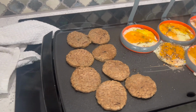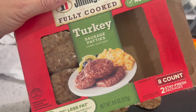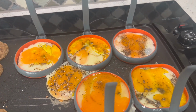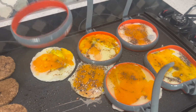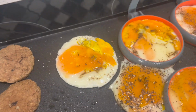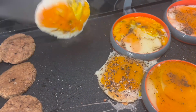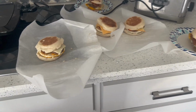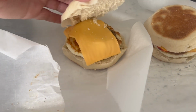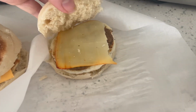So I just used these already cooked turkey sausage, and I actually cut them in half. So that's four sausages you're seeing there. And then I just did one egg in these egg rounds. I love using these for breakfast sandwiches so it holds its shape. And you have to wait till they're almost cooked through before you flip them. And then English muffin, and I made my variety with different types of cheese.